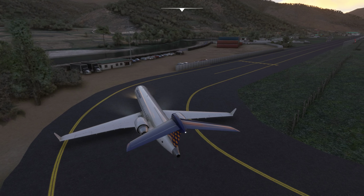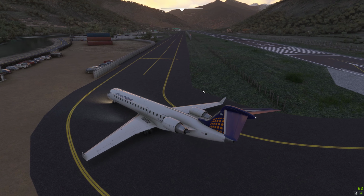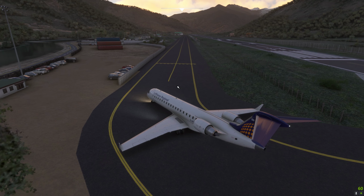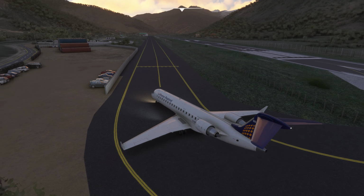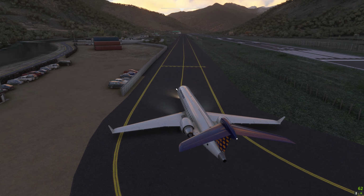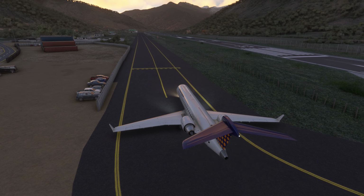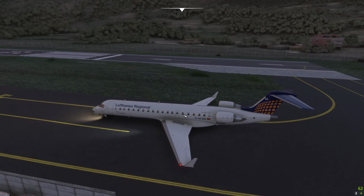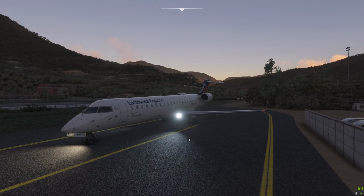Let's see if we fit down this taxiway. Looks a bit narrow. I think that wall is slightly in the wrong place. Let's see if it fits. I think we're just going to have to favour the right side of the taxiway here. Otherwise my wing's going to be very close. But there we go anyway, we made it down safe and sound. Fantastic little aircraft, and hope you enjoyed the approach.